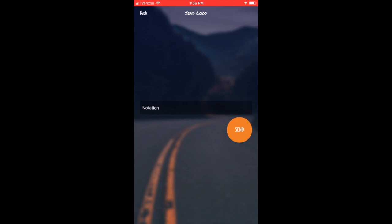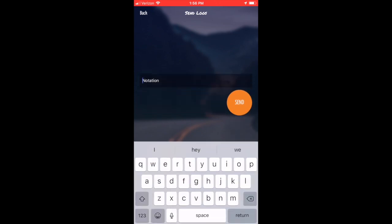Clicking Send Logs allows you to enter a routing code to send directly to the Department of Transportation officer. This routing code is provided by the officer giving your inspection.